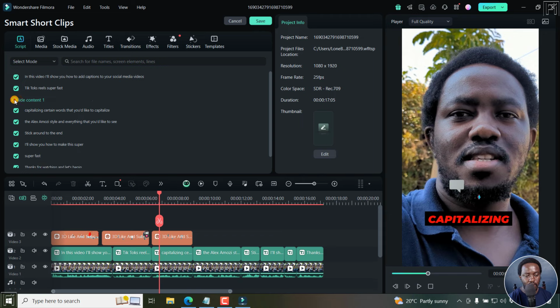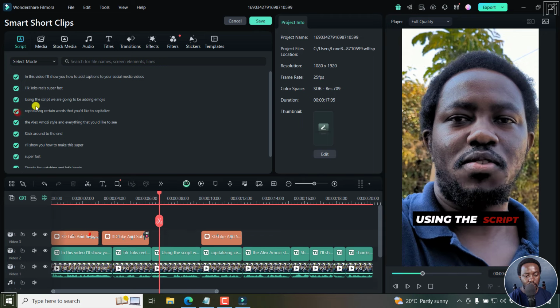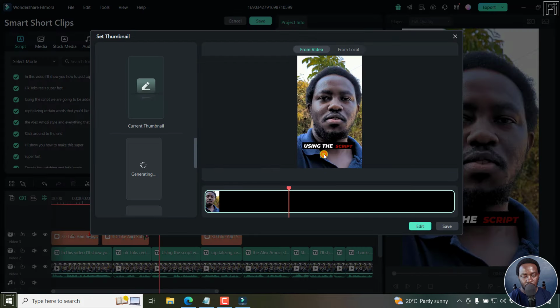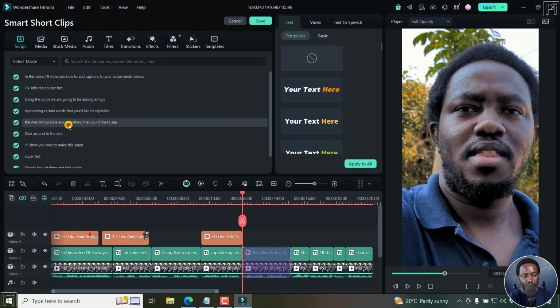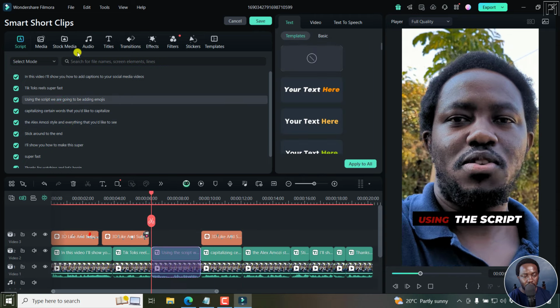Now, one thing I've noticed, it's not allowing me to edit like the mistake. So select mode. Now, that's one thing I've noticed. It's not allowing me to change anything. And I think there could be an issue here because using this should be Descript, not the script. So that is one issue.